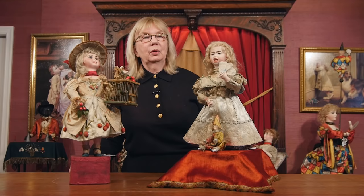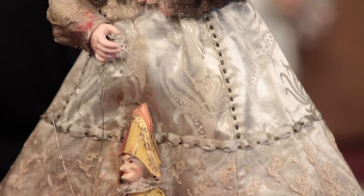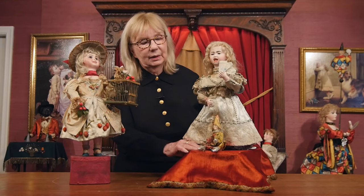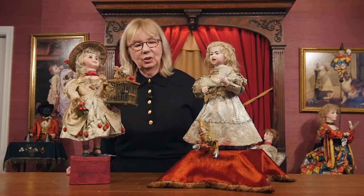On the other hand, we have her friend, who is not having such a good day. This was the very sought-after, rare crying character face made by Jumeau, very, very appealing, and particularly rare on the automaton when it has, as this one does, the original tear on the cheek, the crystal tear. And this little girl is playing with her Polichinelle toy, which is obviously not pleasing her. He keeps falling down, and she's trying to make him work as a puppet, and it's not working. She's trying to lift him, and he just keeps falling over, and she cries.